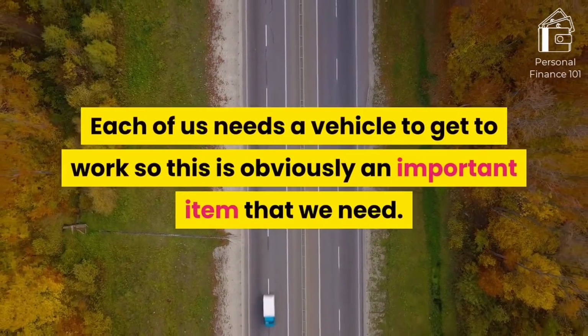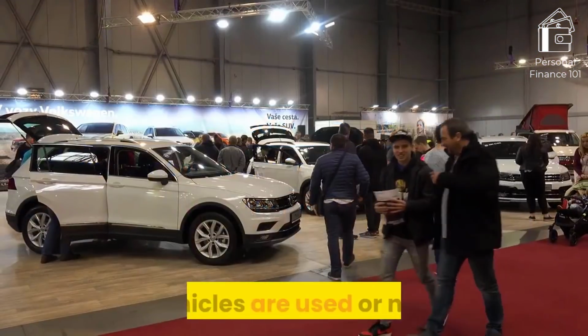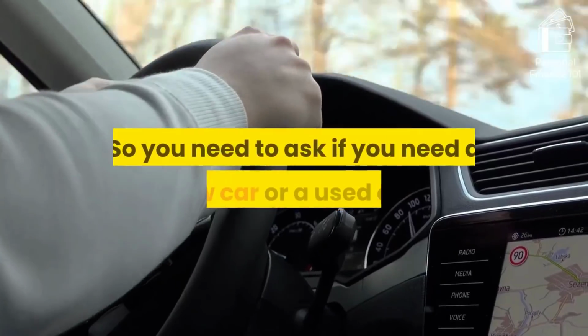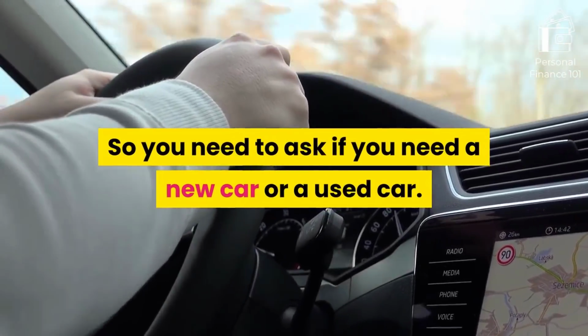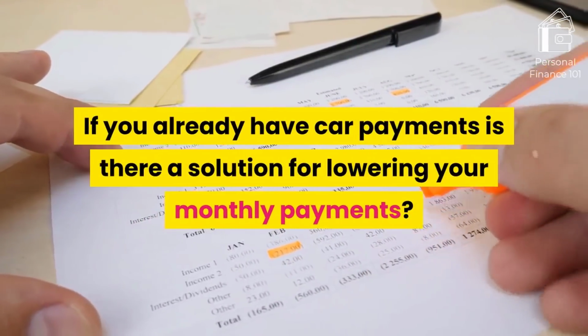Each of us needs a vehicle to get to work, so this is obviously an important item that we need. Vehicles are used or new, so you need to ask if you need a new car or a used car. If you already have car payments, is there a solution for lowering your monthly payments?